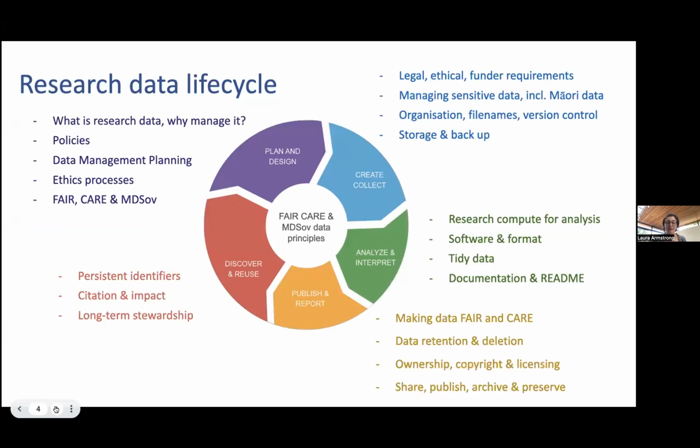We developed a life cycle approach to this. So this is really common. People use slightly different language, but most institutions have some sort of life cycle around data that they use to talk about it. And we found this really helpful in how we deliver training to our researchers, primarily to our doctoral candidates. That's where we focused our energy around socializing these concepts of what is research data, why is it important to manage it. We lacked policies in this space, so we couldn't make people do a data management plan.